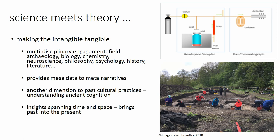So how does science meet theory then? Well, essentially this technique will give us the ability to make the intangible tangible, provide metadata to build those strong, robust meta-narratives. It allows us to actually break down the elitism of disciplines and bring them together, science and theory. And actually for archaeology, it gives us another dimension to look at and understand past ancient cognition. Essentially, it allows us to shorten the gap between our temporal spatial distance that we constantly talk about.